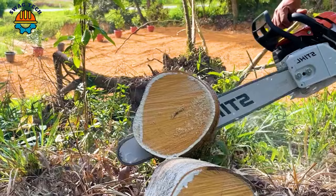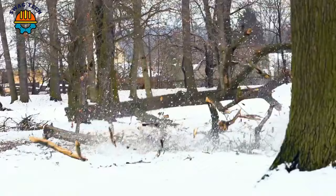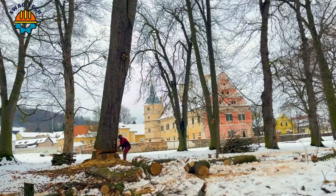Cutting down the withered summer oak tree in the castle garden was risky. The 30m tall oak tree was cut down by a worker using a Stihl chainsaw, requiring the use of safety gear.